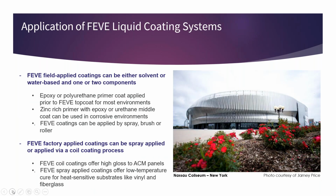When you move over to the application of an FEVE liquid system, this is where, again, the chemistry comes into play. FEVE is a non-crystalline material. It's amorphous. It flows at room temperature. You don't need heat to form a film, so they can be used in field-applied systems.